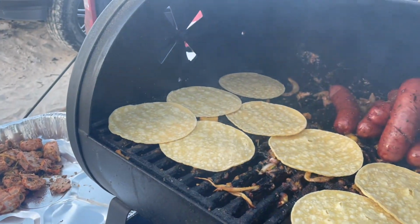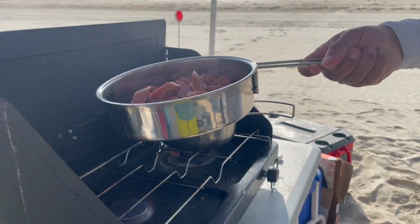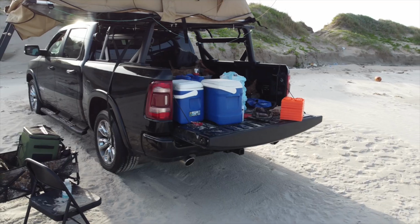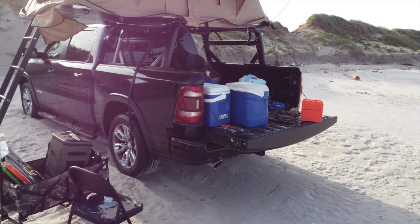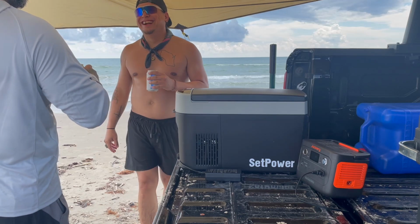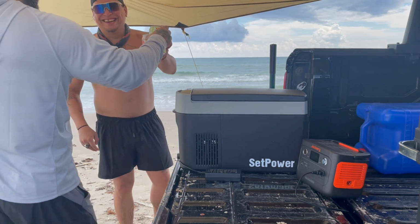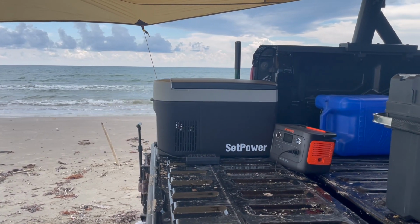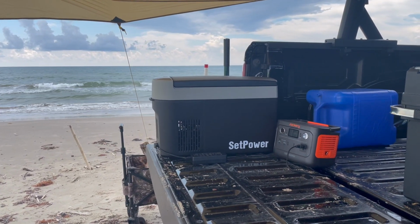If you've been camping with me for a while, you know that we love to cook on this channel, and I put a lot of effort into my camp kitchen setup. Having the full tailgate available to me opens up a lot of new possibilities, and I've really been enjoying using this space as a tailgating and picnic area. My new Set Power camp fridge has found a home here, and it really takes tailgating to the next level.